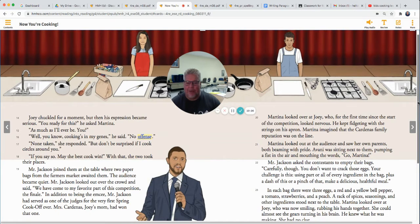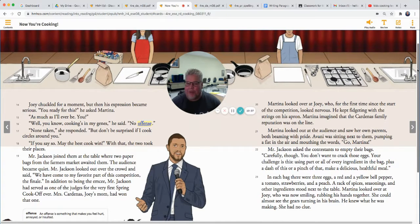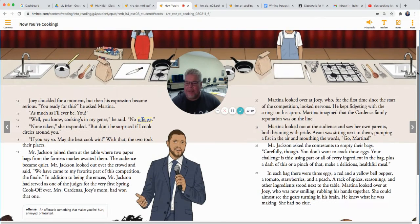Joey chuckled for a moment. There's Ivani, or there's Martina and Ivani. I mean, whatever this guy's name is, Joey. Joey chuckled for a moment, but then his expression became serious.